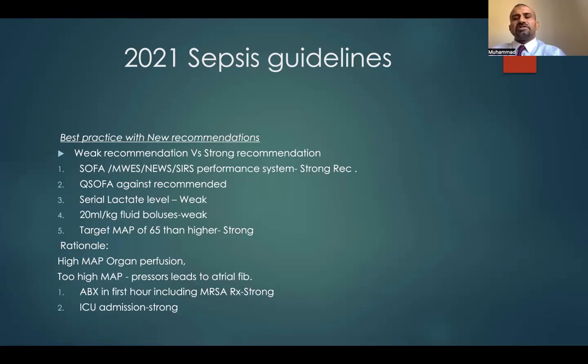There were detailed rationales for not having too high a mean arterial blood pressure achieved using pressors, as that could lead to cardiac complications. So what they are saying is the first step is that we should use fluids, and if fluids are not giving us the target MAP, the next step is to use pressors, but pressors should not be used too much to have the MAP going out of control to 95. Therefore we should keep it close to 65, a number closer to 65.